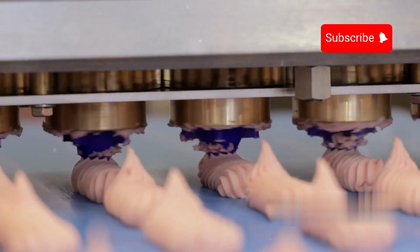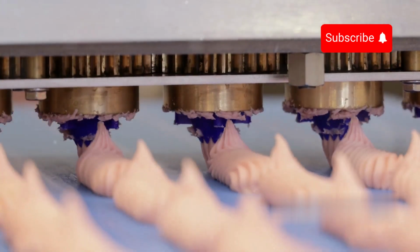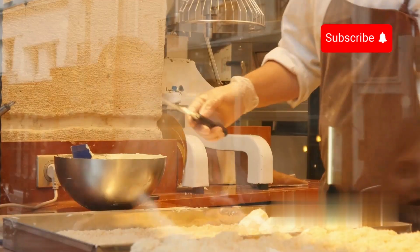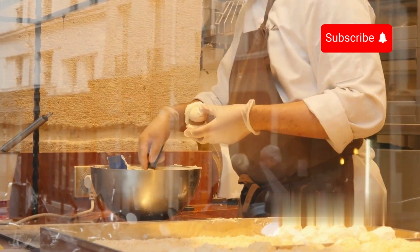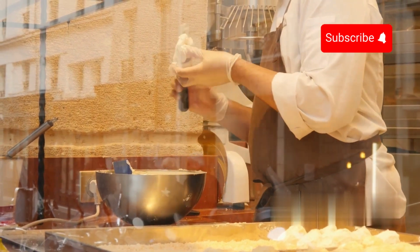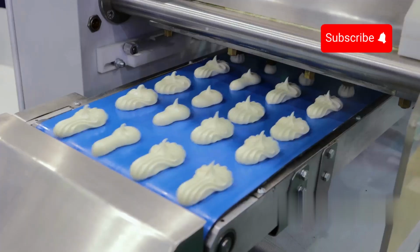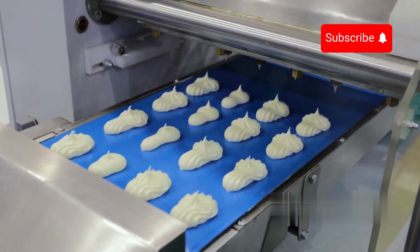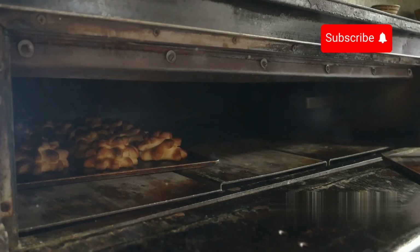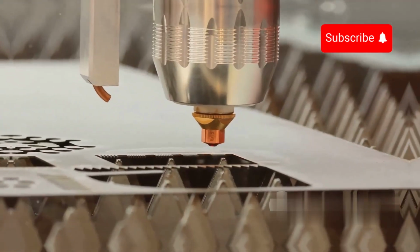These ovens bake cakes in minutes, yet the results are just as good, if not better, than those made in a traditional kitchen. Each type of cake requires a specific temperature and baking time. Moist chocolate cakes, light sponge cakes, dense fruit cakes, they all have their own unique requirements, and these ovens are adaptable, programmable, and incredibly efficient, capable of baking thousands of cakes a day without ever compromising on quality.